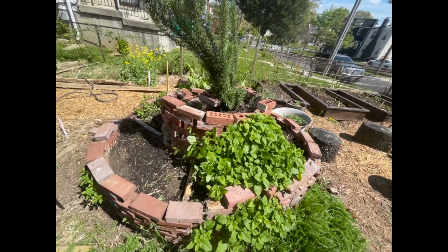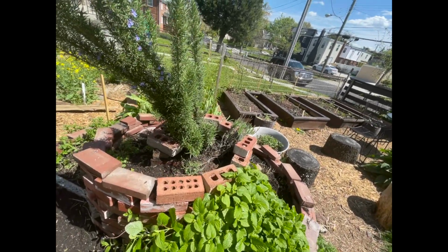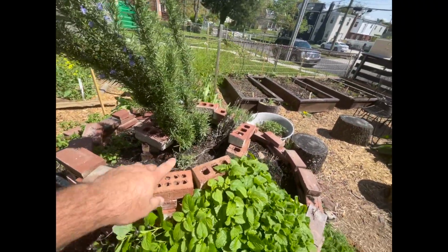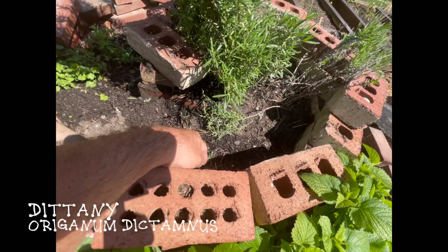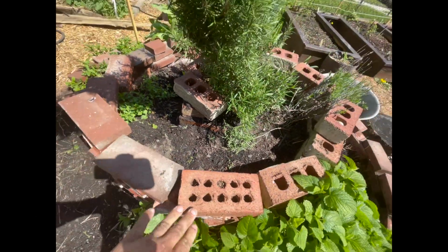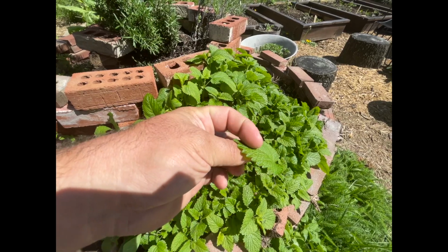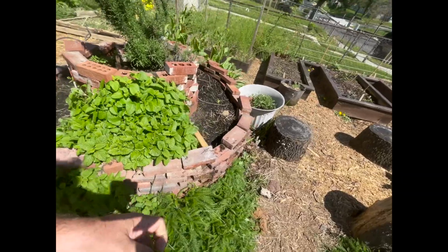So the herb spiral has lots of different things growing on it. Some are for eating, some are herbs. Okay, my rosemary up here has got these beautiful purple flowers right now. We have lavender. Down here, this is a little herb called dittany that is just starting to show up. Okay, this big fellow is called lemon balm. It is used to make a tea or to add to flavoring for food. As you can guess, it tastes a little bit like lemon.